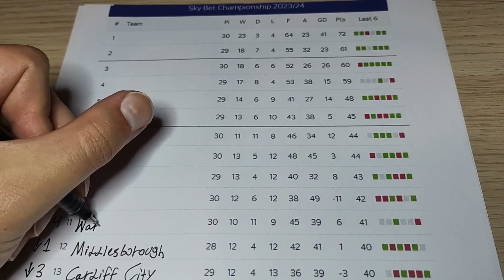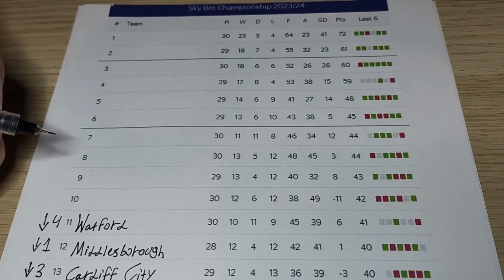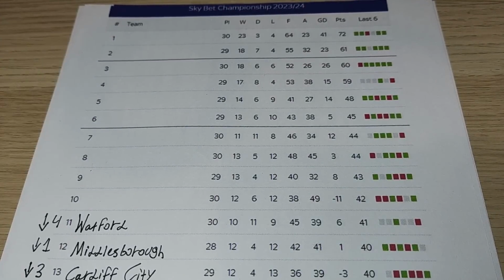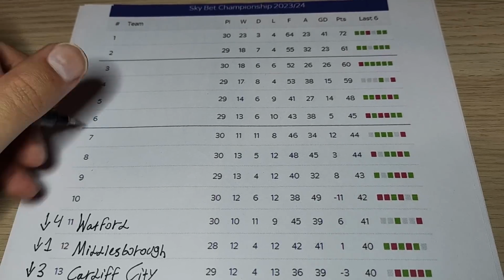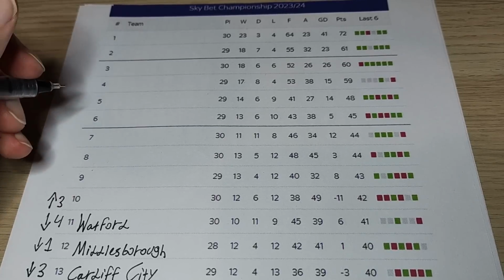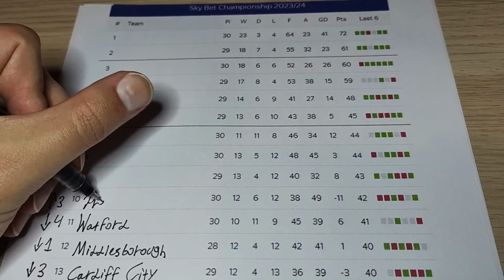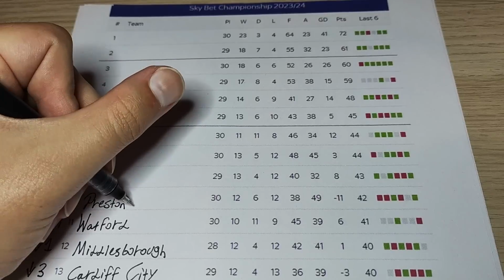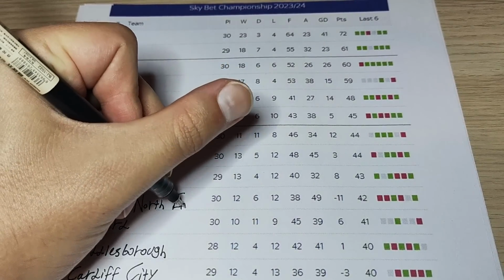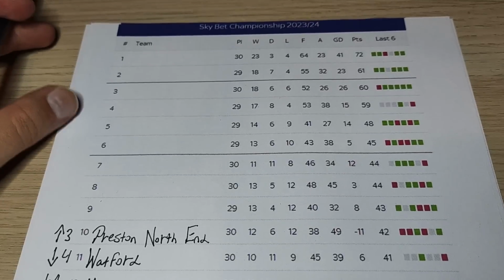We have Watford, and I think they only went down last season. I'm not too sure. But a team that went up 3 spots from last month. This is a nice surprise to see. We have Preston North End. They're in 10th place, Preston North End.